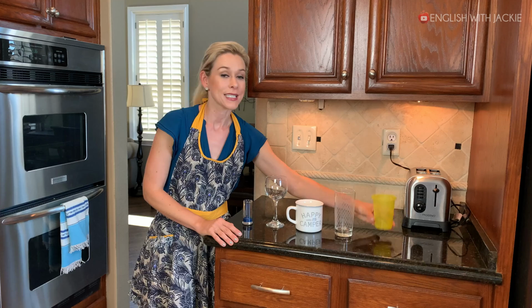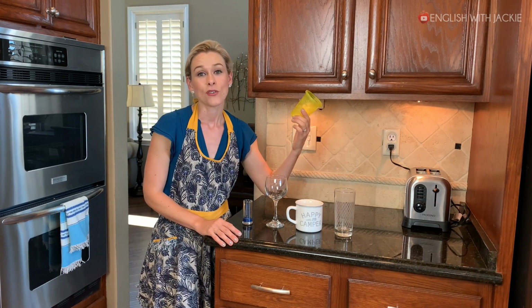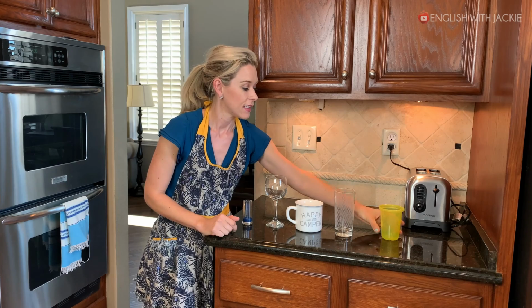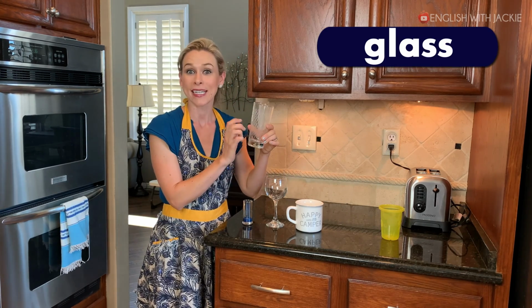Now let's talk about the dishware. First, we'll start with this plastic cup. This is a kid's cup. You usually use a cup in a casual restaurant, a disposable cup. Next, we have a glass. This is made out of glass.